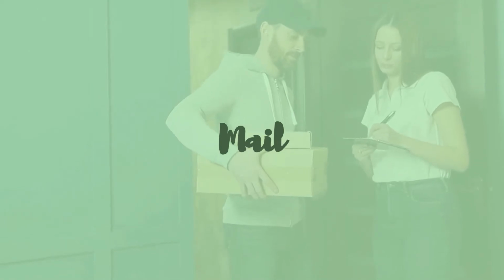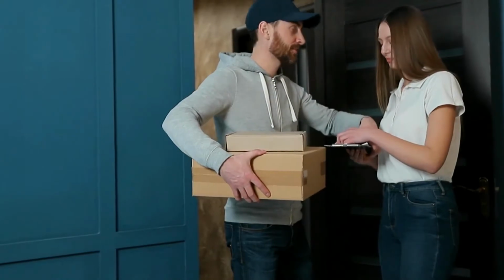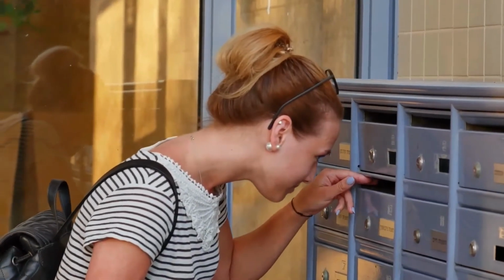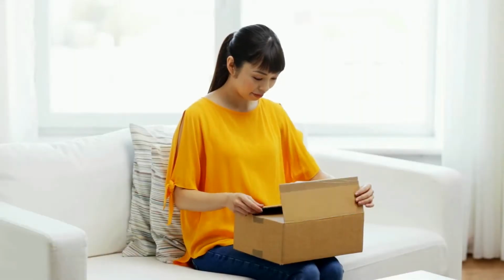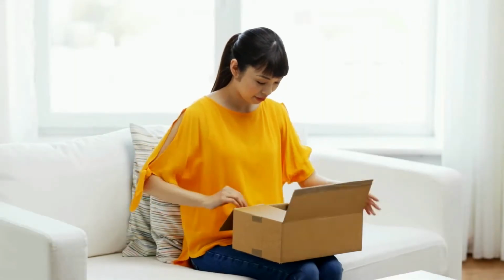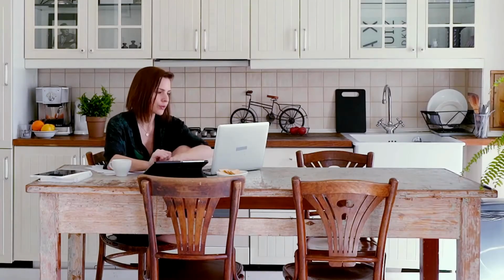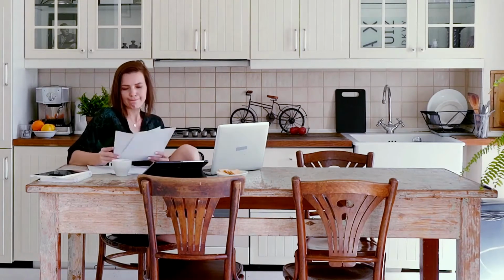Mail. So, what do you do with the mail when you bring it inside? You flip through it. You look at the sender's address. Finally, you drop it on your kitchen table. I could be wrong. Maybe you have a shelf beside your door and that's where it's left. In any case, let's take a trip back in time to Productivity 101, the 2-minute rule.